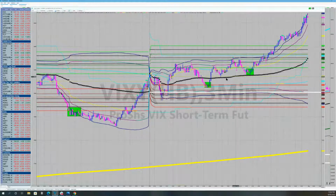These black dots are the volume weighted average price. Comes back and holds it. I re-up the whole position. I put the whole position back on, and then it just ripped all the way to the close. I always book a little bit at the ATR, so I took some off here, and then I just let it run, right up to the close.